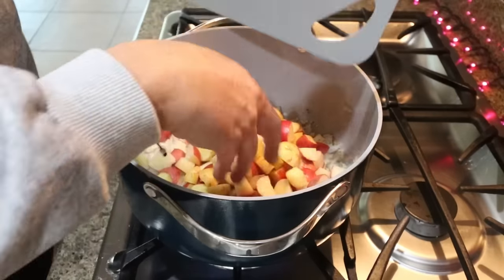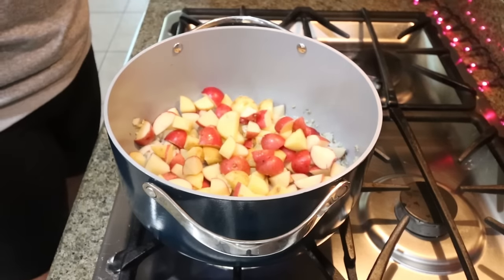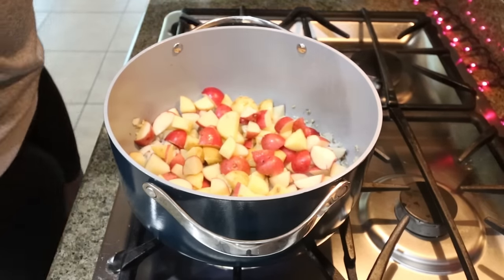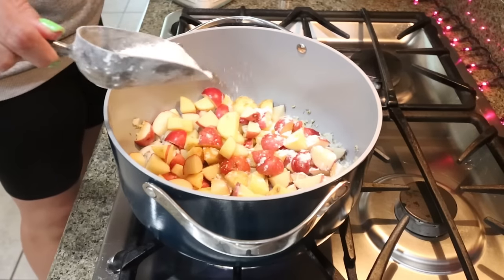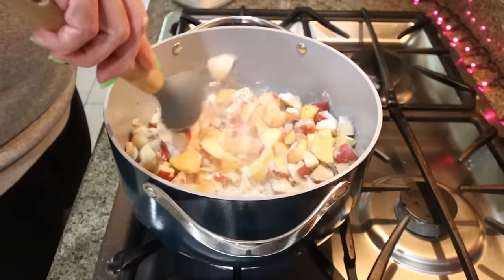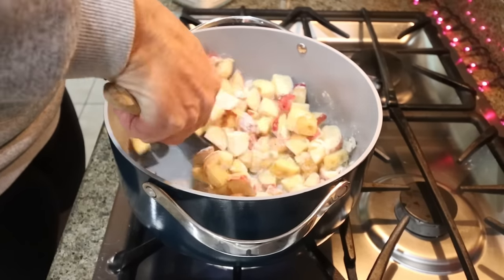I have red and yellow. I was just using what was in my refrigerator. The recipe calls for red. I don't think it really matters, but I have my diced up potatoes. And then we're sprinkling a quarter cup of flour right on top. And just give that a stir, get those potatoes coated in that flour.